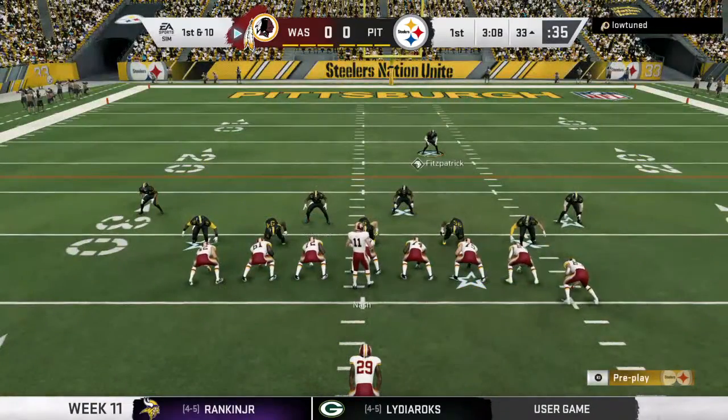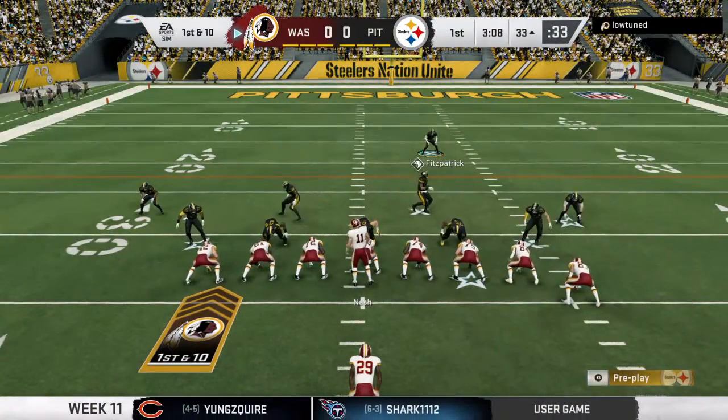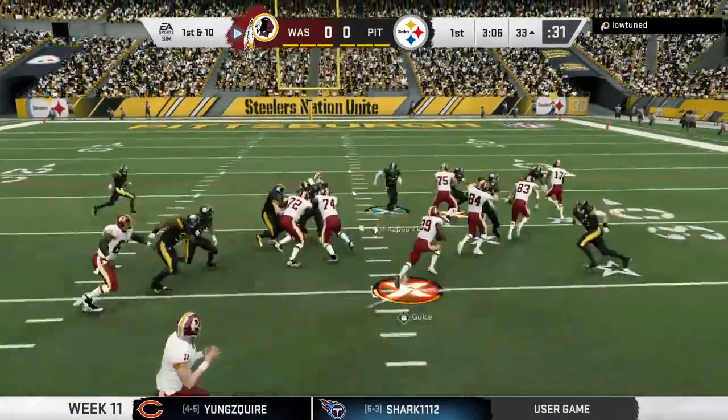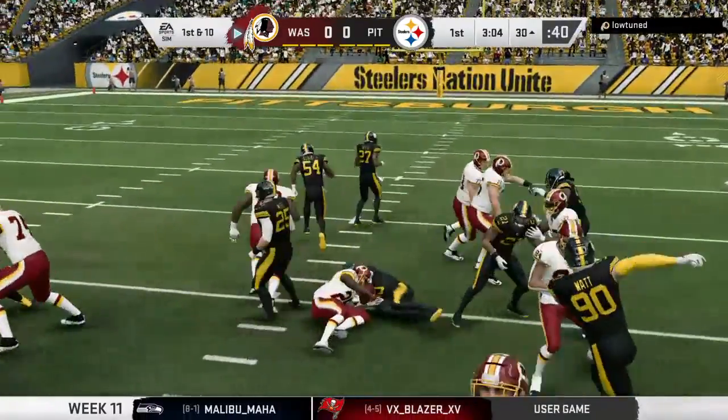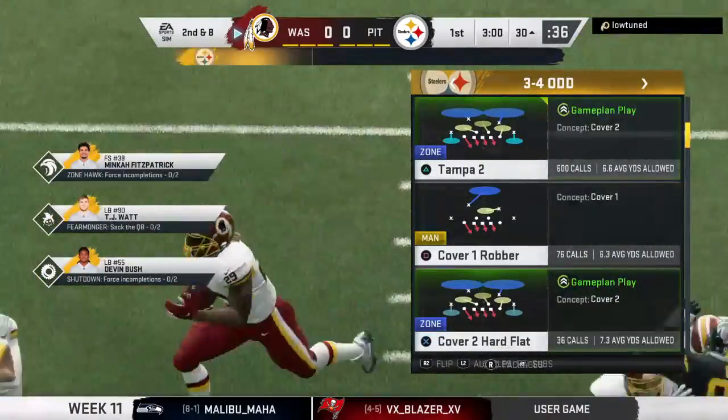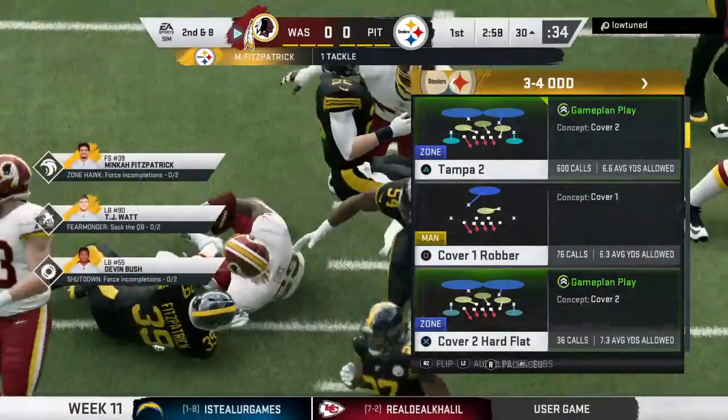So how about this for a change in field position? From inside the 10, here's first down on the other side of the field. Following the penalty, it's Geis, and only able to get 2 here. Stopped at the 30.